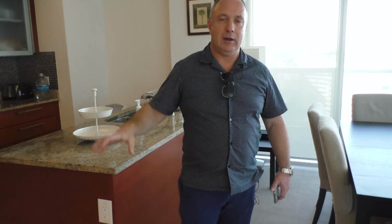So if you're looking for something to improve in this property, I would give you some advice, because this building allows 12 rentals per year. In this case, guys, you can make money from it, and you can use it yourself. This is the Tower 2, 1830 South Ocean Drive, guys.